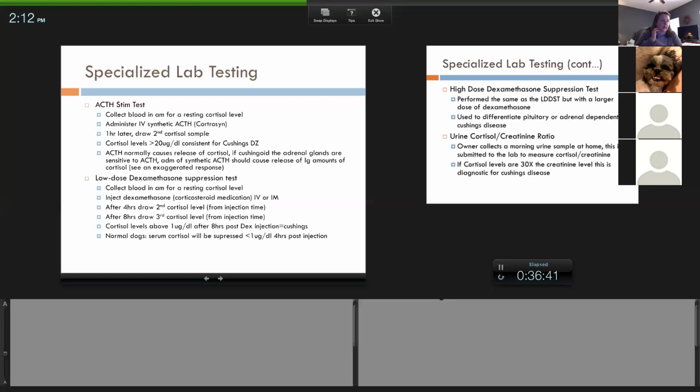Okay, so what we're looking at here is, in a normal animal, what do you expect? If they're Cushingoid, what do you expect after you give them ACTH? If they're more sensitive, it causes a release of large amounts of cortisol. So for example, if they were normal, we would be under this 20 number. We would expect lower. But because they're sensitive to that ACTH, you're getting an excess release of cortisol. That's one type of test you can do.